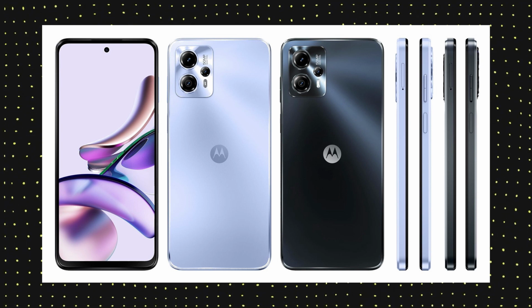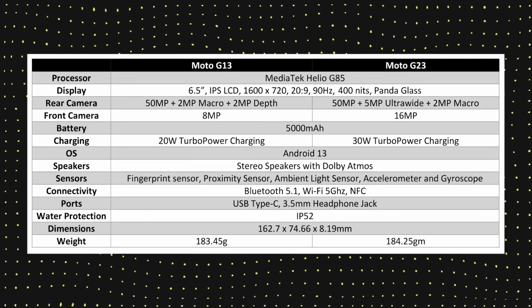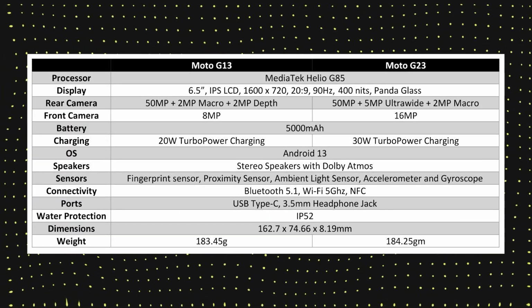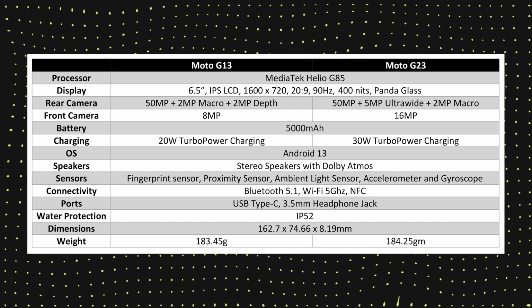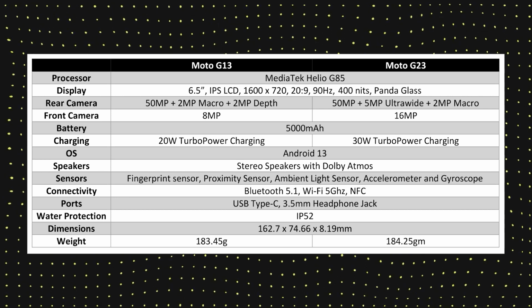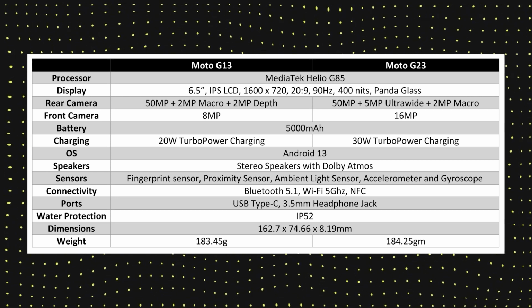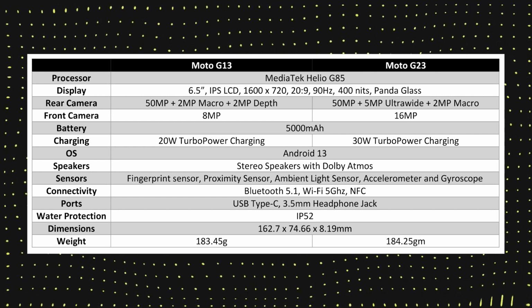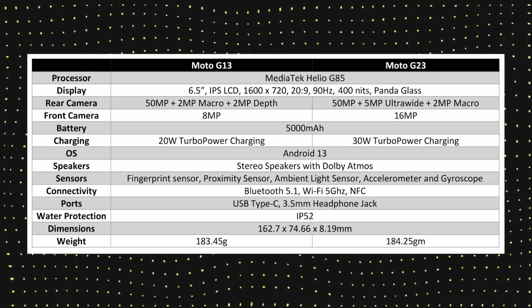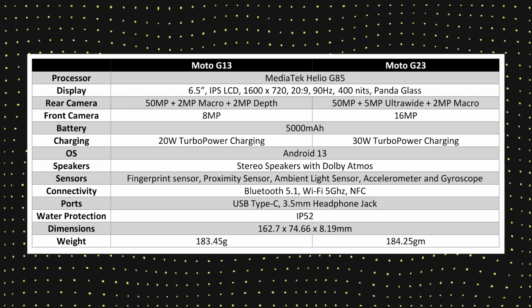As for the specifications, both these phones are powered by the MediaTek Helio G85 chipset. This is quite a significant upgrade considering the Moto G22 had the Helio G37 chipset. Both the phones will be offered in a single storage option, that is 4GB plus 128GB. There is a big 5000 mAh battery inside and a 6.5-inch 720p IPS LCD with a 90Hz refresh rate. Both these phones also have the same primary rear camera with a 50MP sensor.